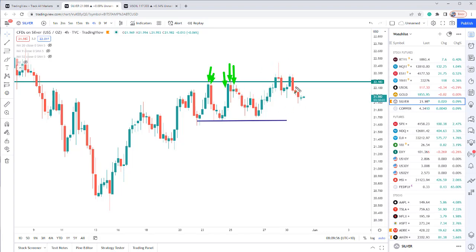Then we broke down, came back up, and then look at this here, rejection, rejection. And now we're actually starting to head back down again as well. So a complete rejection at that resistance level there. And now we're actually starting to roll over when it comes to that.